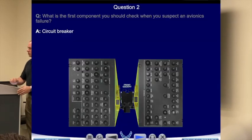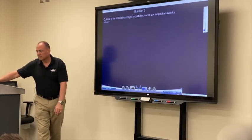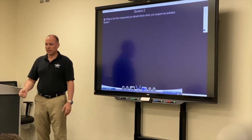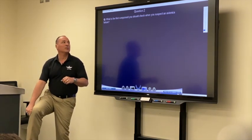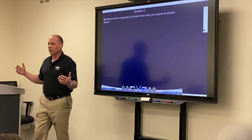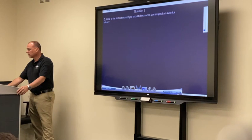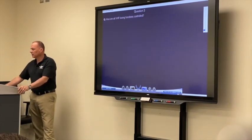What's the first component you should check if you suspect an avionics failure? Circuit breaker. I would argue that you'd want to make sure that whatever power supply, i.e. the avionics master switch. I've been flying around, had my G suit unzipped, hooked the avionics master, pulled it off, and looked down. I'm like, where'd everything go? Oh, avionics master. I didn't screw it up. But yes, circuit breakers is what you want to check with those type of failures.